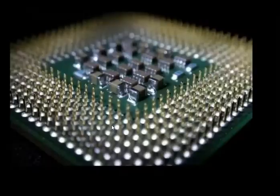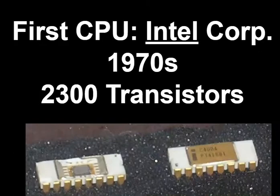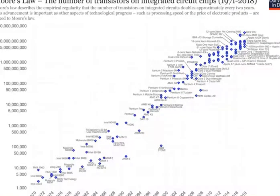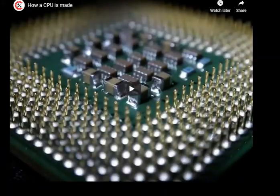So fourth generation, quick recap. Fourth generation is the CPU. It is the current generation. We are still using CPUs to this day. The first microprocessor was built by Intel in the early 70s and had 2300 transistors. Modern day CPUs have over a billion transistors, as predicted by Gordon Moore, which is called Moore's Law. You won't really need to describe the manufacturing process. I just wanted you to see how that works.